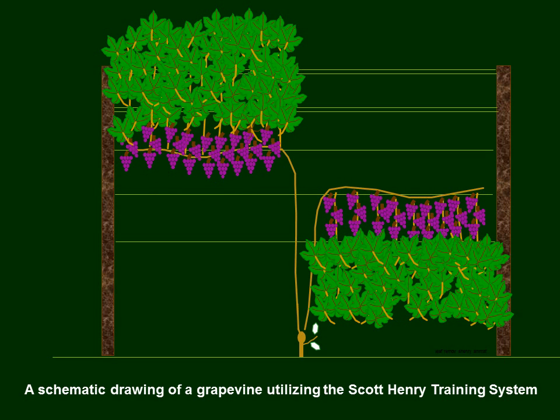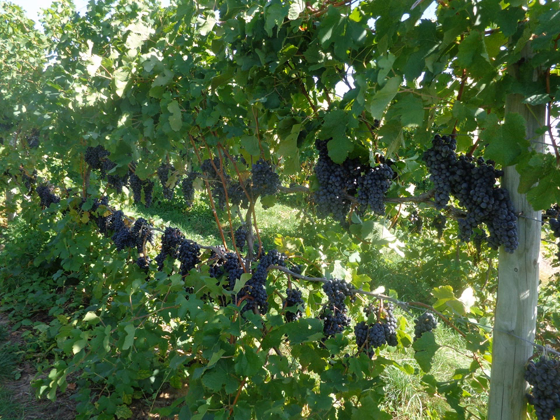There, doesn't that look nice? Well, we can not only do that schematically, but we can also do it in reality in the vineyard when we utilize Scott Henry training. Here it is. Well exposed fruit with still an abundance of leaf area.